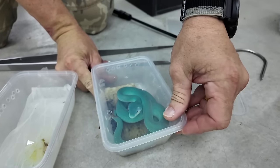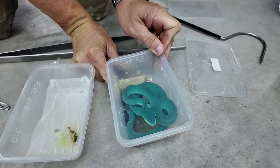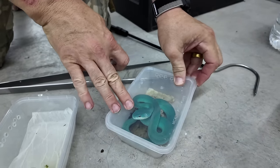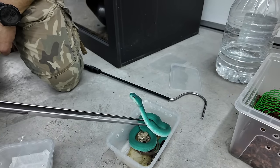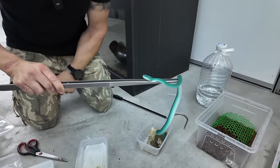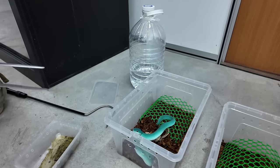Well, you can sure tell that these snakes have been eating because they pooped in transit. Very nice. Very, very nice. Oh, you shed in transit. That's why.